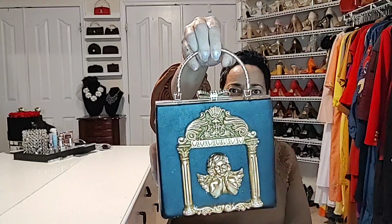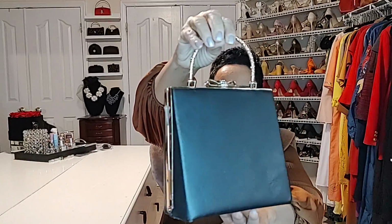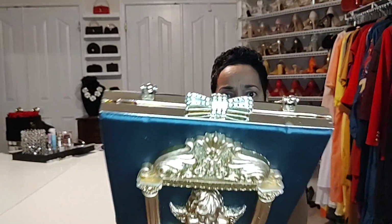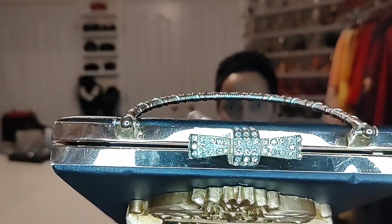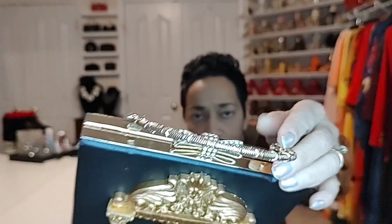And I thought this was so very cute. When I saw it, I had to pick it up. And it is, I think, going to be one of my favorite. And I like the bow detail there. And also on the handle, I like that as well. It is metal. And the gold details.